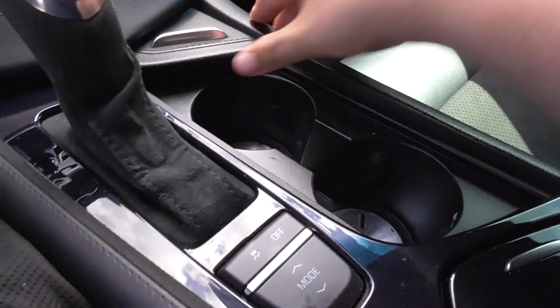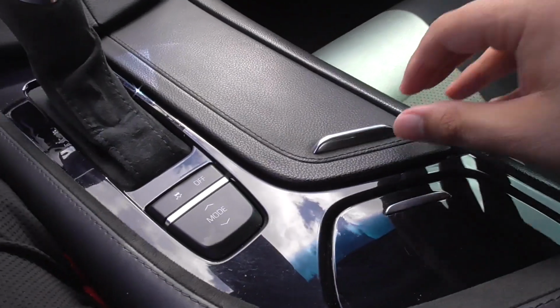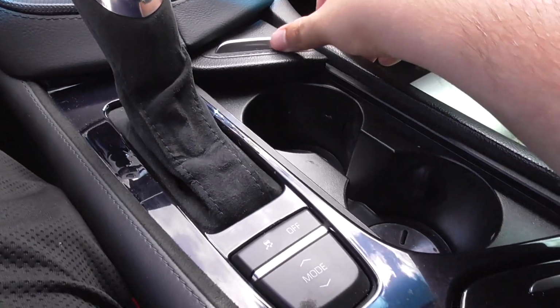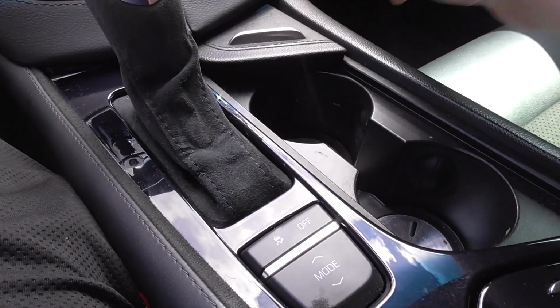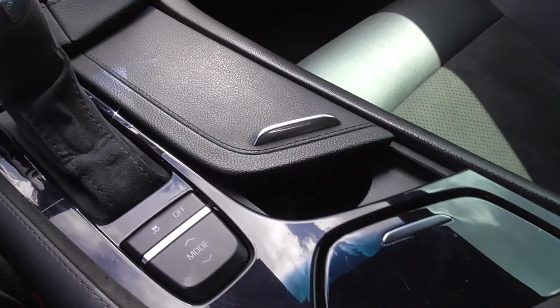And this slides closed here. It's actually pretty cool. It's automated, so you literally just tap it, or actually you pull it, and if you want to open it, you push it.